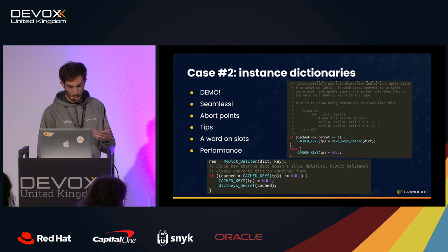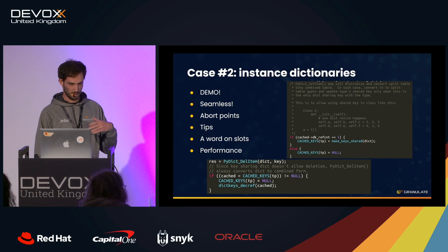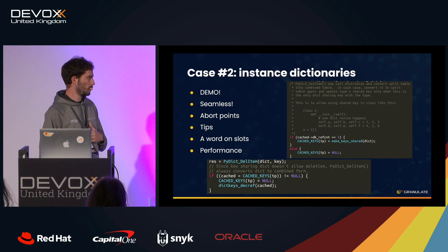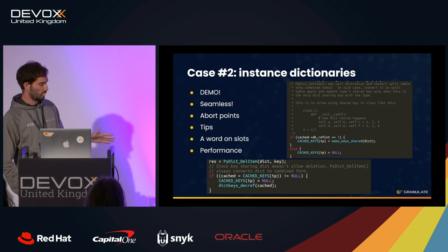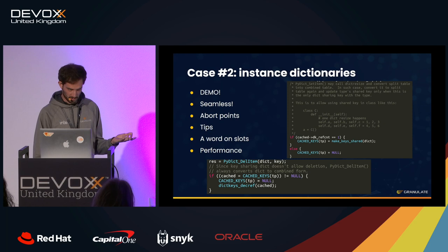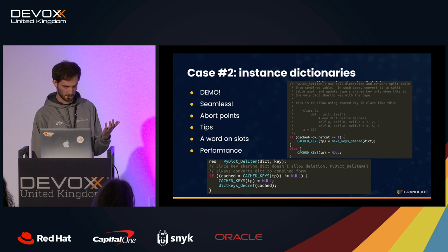The reason for that is if I have an object with many, many attributes, then the first time my constructor runs, it does have to resize the keys object multiple times because I keep adding attributes to this instance. If I have an instance with, let's say, 50 attributes, then I do resize the dictionary multiple times in my constructor, and that's allowed. But the moment I have multiple objects referring to my keys object, then resizing is not allowed anymore. Now, this optimization is seamless, but once broken, like in the previous example, it is never applied again. So you need to be very cautious.